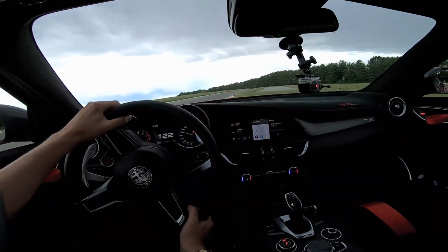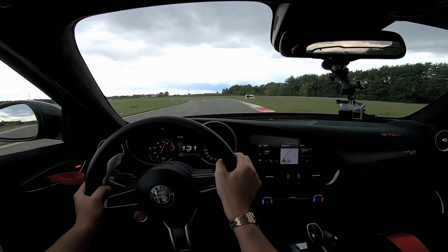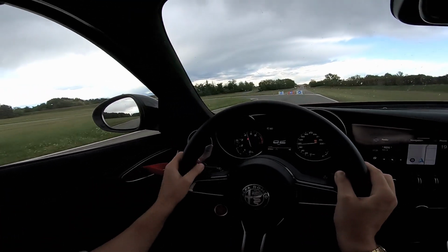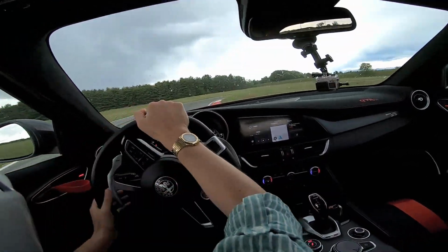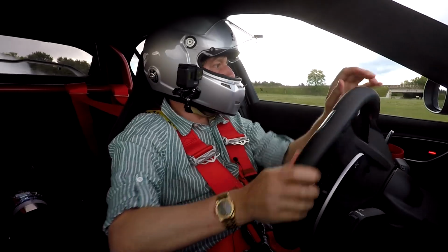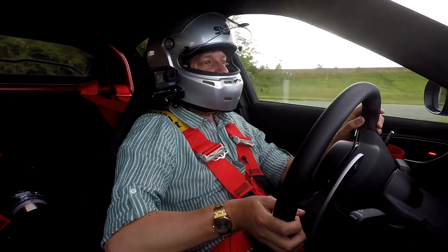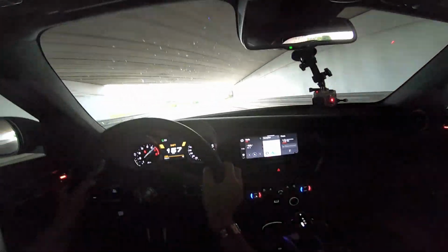Drive with the electronics off. Getting sideways at 150. Let's try to play with the rear one more time. Oh my goodness! There is a giant cloud behind me! That was massive! Yeah, I can see now the semi-slicks are probably heated up.